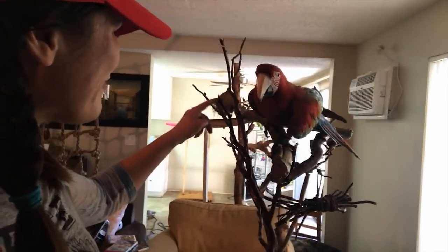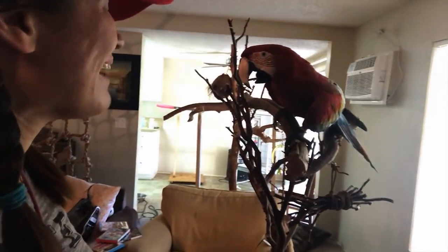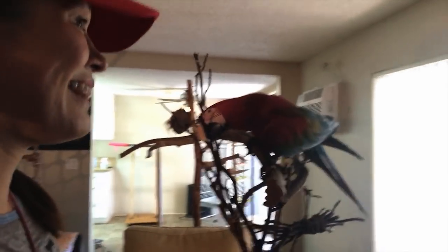He already nipped off the small branches. Yeah, that's why I said the small branches. He'll go through them really quick. That's the reason why I left it up for chewing. Yeah. I like it. Oh, I have something for you.